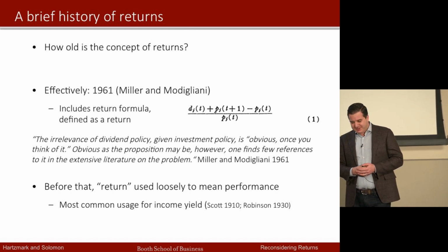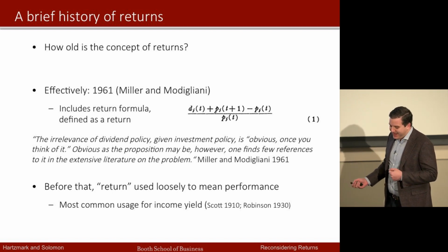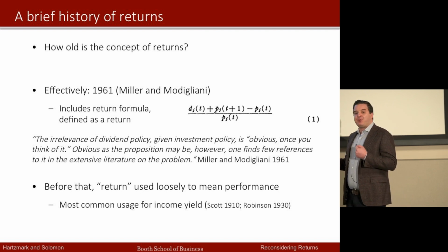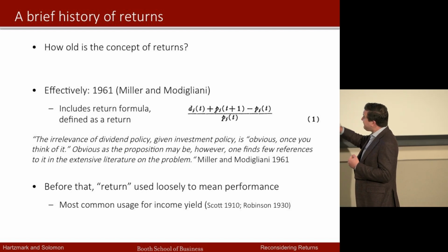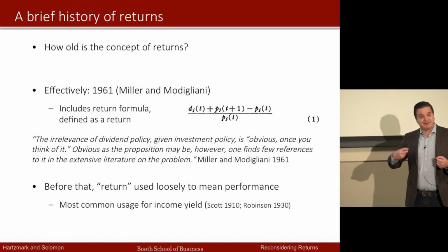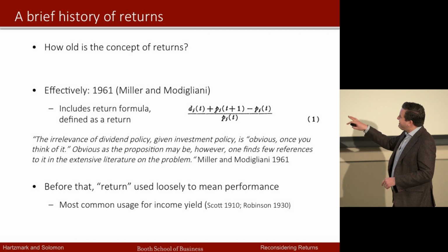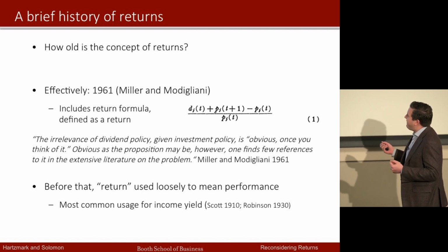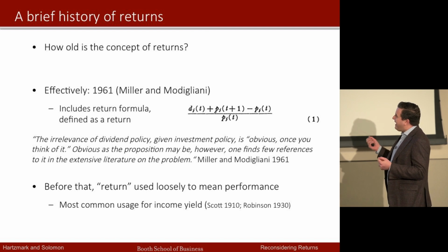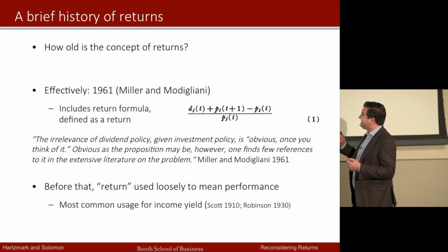We all know it should be returns. What's going on? So what we did is we went and looked at the academic literature, and we wanted to figure out how people were thinking about performance. What we found is Miller and Modigliani really codified this concept of returns, called it returns, and gave us a formula. And they said the irrelevance of dividend policy given investment policy is obvious once you think of it. Obvious as the proposition may be, however, one finds few references to it in the extensive literature on the problem.